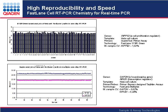This procedure works very reliably and reproducibly over the complete plate, in this case utilizing SYBR Green detection for the analysis of transcript from HeLa cells cultured in a 96 well plate, and you see that the coefficient of variation is pretty small for all the different wells.